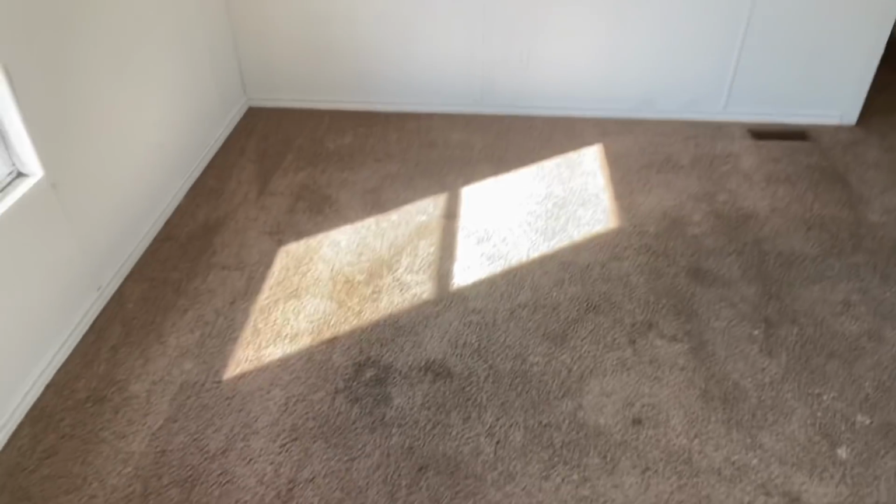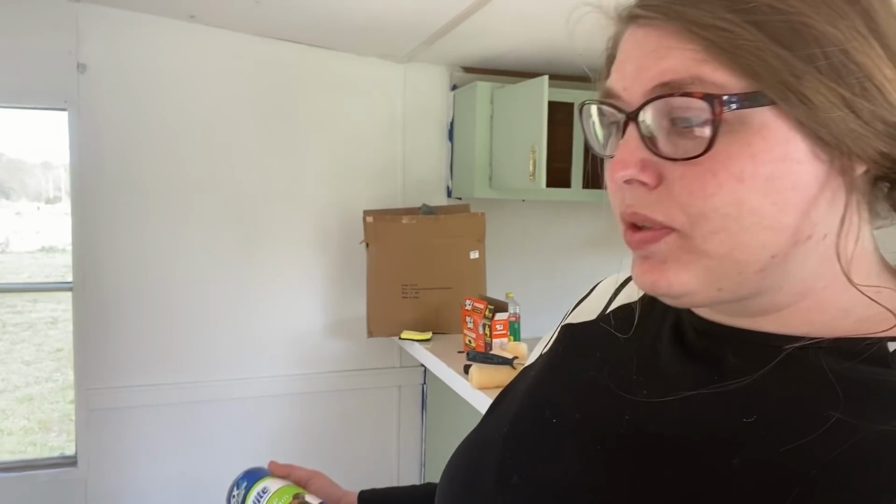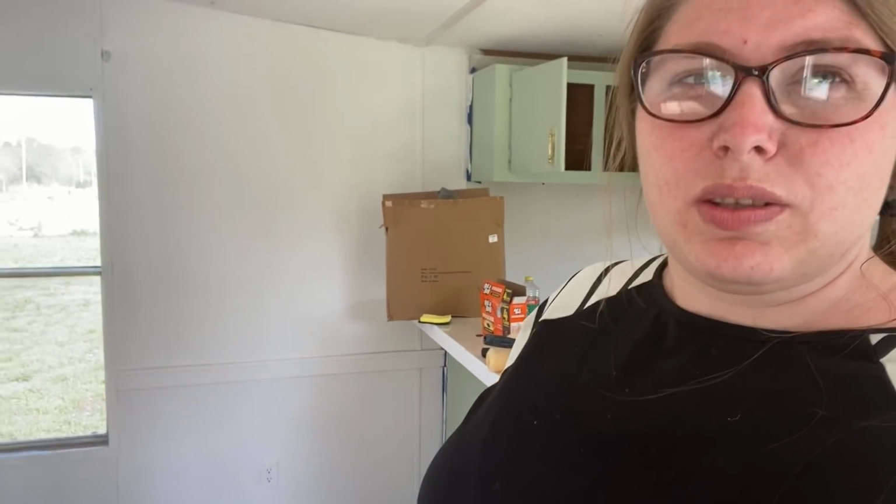What we're doing today is these carpets. I don't know if y'all can see them, but they're really nasty and it smells like they had a pet in here. I was going to run to town, but I had to work at the school again today. I was going to rent a carpet cleaner, but I wasn't able to in time. Maybe tomorrow I might do that.